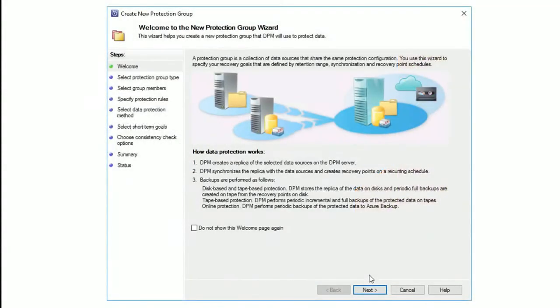Okay. In the interest of time, I'm going to skip this demo, which basically shows the wizard-based experience that we are looking to provide in DPM for using Data Box for initial replication.